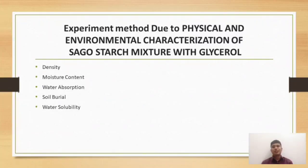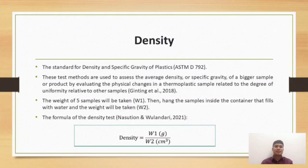Okay, for density, the standard we use is ASTM D792. This method is used to assess the average density or specific gravity of a bigger sample or product by evaluating the physical change in a thermoplastic sample.